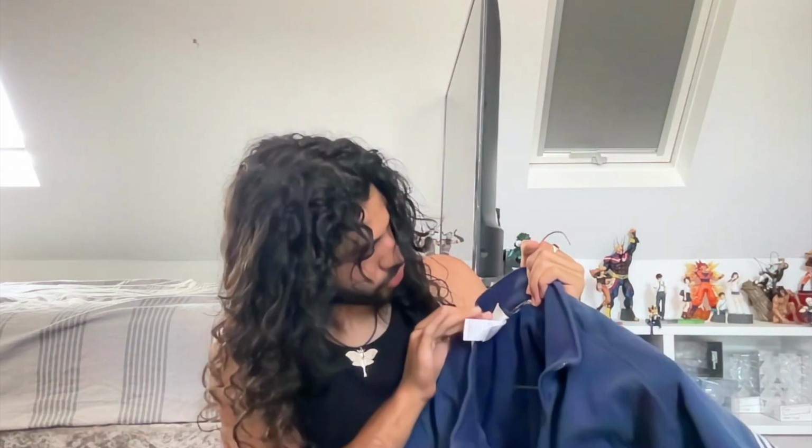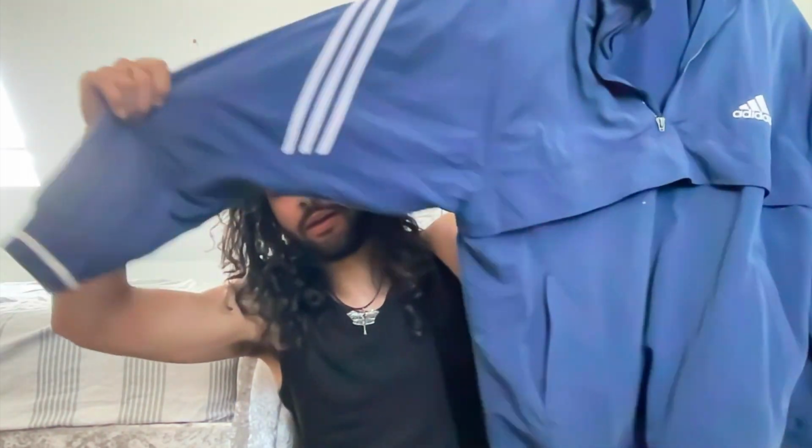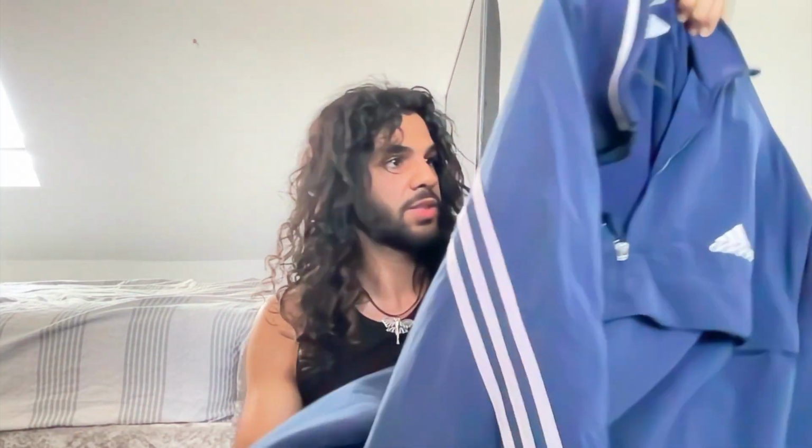I don't know what size this is. I don't think the label says either. But it's quite big. It comes past my hip. But it's just extremely easy, comfortable. You do get a bit warm, but with the winters we have over here, I'll be fine.